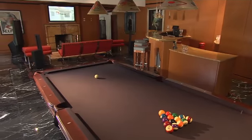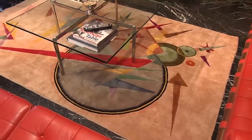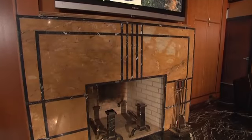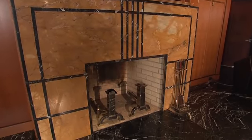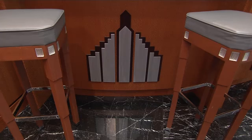My clients really wanted a big boy playroom. They wanted a place that they could play with their friends, and it all started with an Art Deco theme. Some of the Art Deco details that we used are in the hardware. It is a stepped pattern. That pattern is also repeated again in the fireplace detail. And then there is a typical Art Deco pattern that is repeated around the bar.